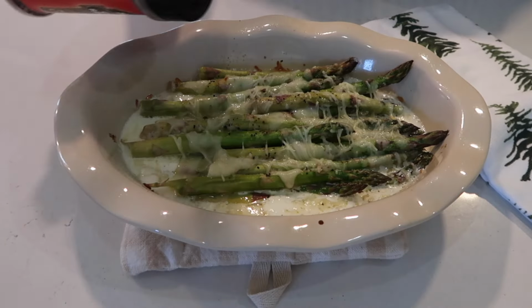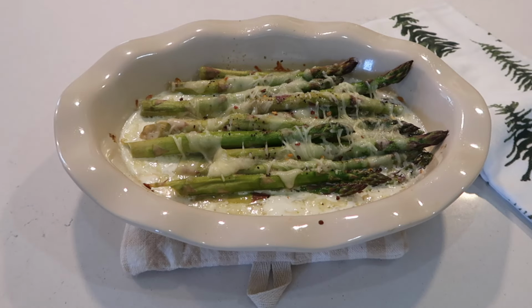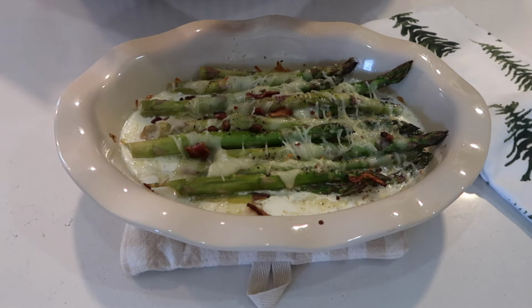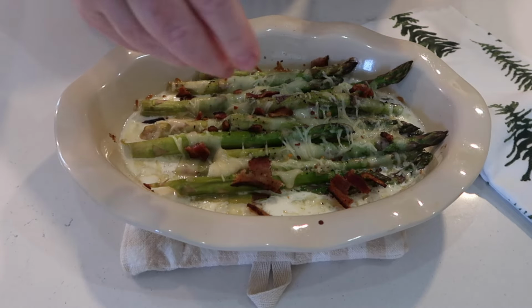This bakes for about 20 minutes. Now the recipe did say that you could put your red pepper flakes and your bacon on top, or it even suggested French fried onions if you'd rather have that before baking, but I chose to bake first. Then I put just a sprinkle of the red pepper flakes and my bacon that I had just fried up. I went ahead and just crumbled over the top of that.